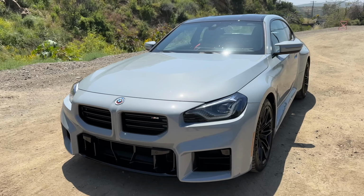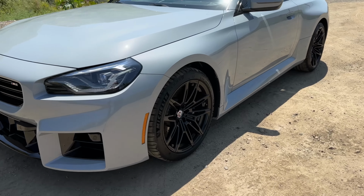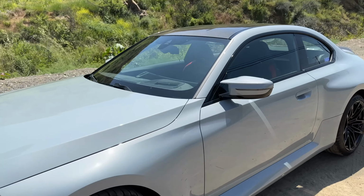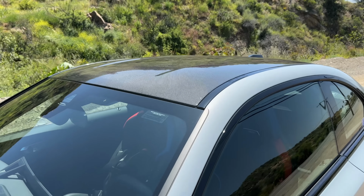Only 2 different wheel color options to choose from. Both are the exact same style. You can get red colored calipers if you so desire, and you can get an optional carbon fiber roof.